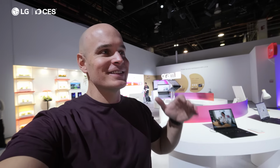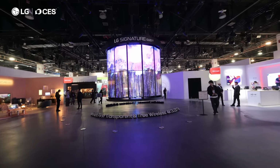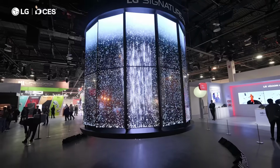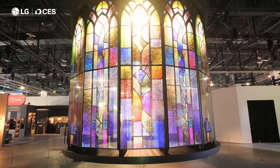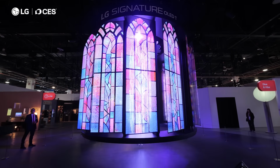The flagship display here at the LG booth has got to be the chandelier of 28 transparent OLED TVs hanging from the ceiling. The transparent ultra slim panels are literally swinging and slightly swaying, acting as a giant chandelier suspended from the ceiling. This is obviously just a really cool looking flex from LG, showing off a transparent TV can just be more than a large black rectangle bolted to a wall.